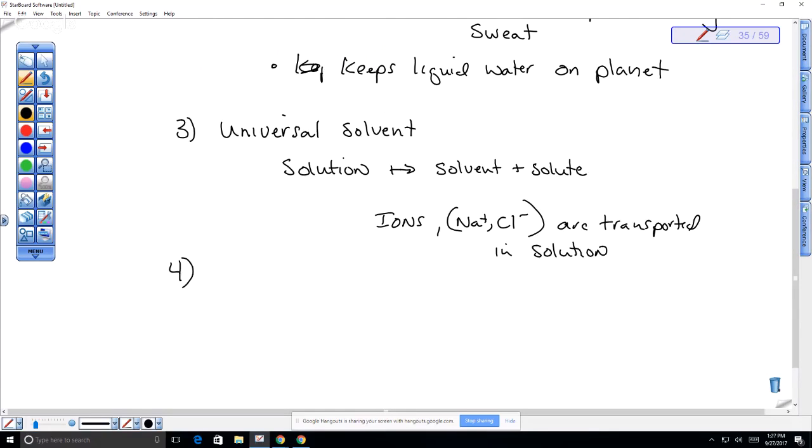Okay. Four is that it is less dense as a solid than a liquid, right? And you've all experienced this, putting your soda can in the freezer and having it explode, right? That's because when the water freezes, it expands, right? And it destroys the can, right? So this is important because what this means is that ice floats.